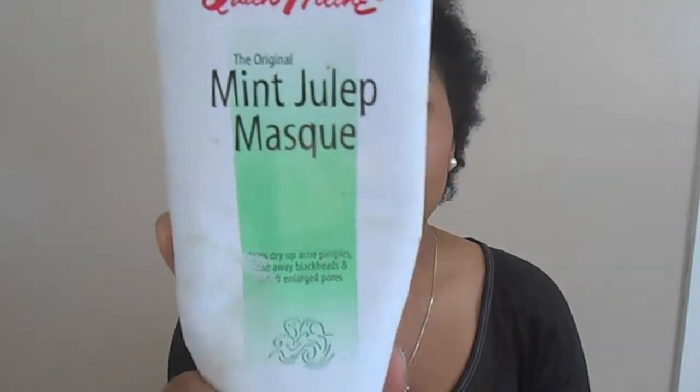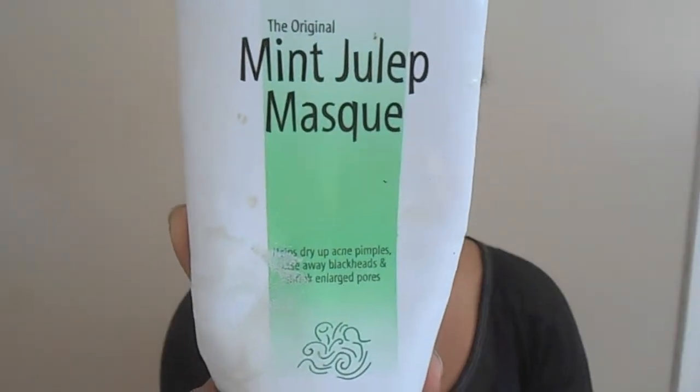And mask-wise, I actually used to use this mint julep. Sorry, it's kind of dirty. I used to use this, and I still do. It just makes my face really, really dry. And recently, I found another alternative, which is the facial purifying clay mask.